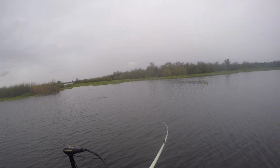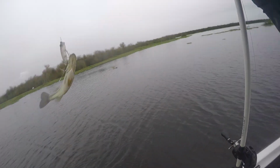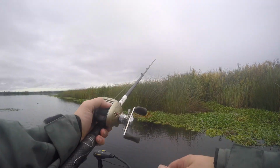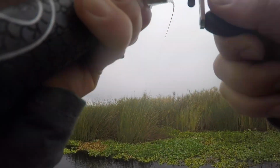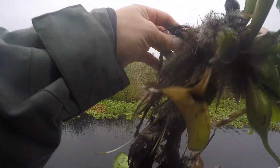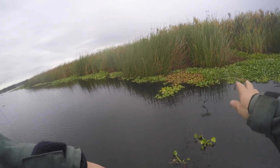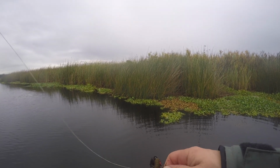Striper or bass? I don't know. I got him. Check it out. Got myself a giant. Oop. Sorry, buddy. Missed one already. Punching. Alright, so there's a sign. Good sign. Alright, maybe I should be punching.